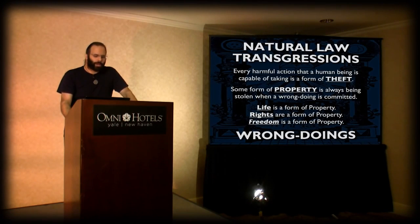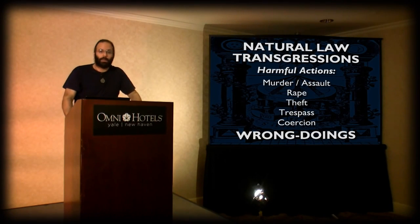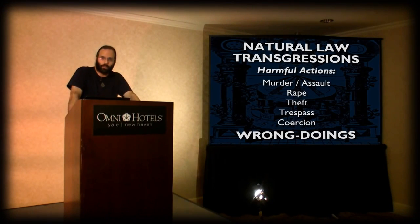So, if you really break it down, let's look at the wrongdoings once again. Murder. Is that not the taking of somebody else's life? Assault is the taking of their right to remain unharmed in their person. You're taking their health if you assault them, right? Their homeostasis in their body is being put under assault. And that's robbery. That's somebody taking something that isn't theirs to take. Rape. You're taking somebody else's free will to sexually associate with whom they choose. And therefore that's a property theft, because that's their property, their free will. Theft itself says it right there.